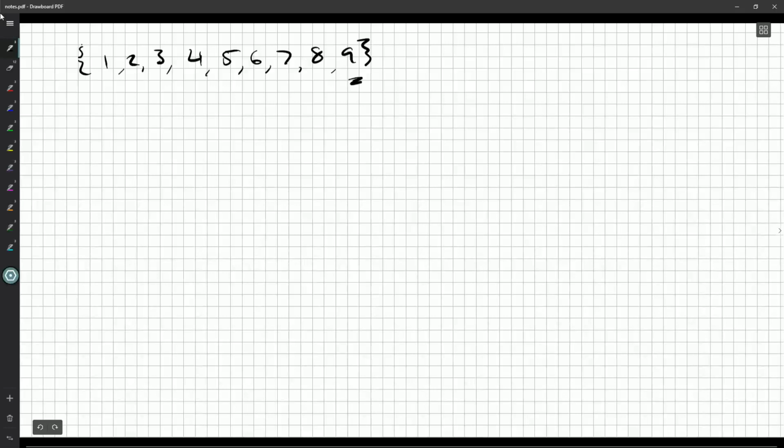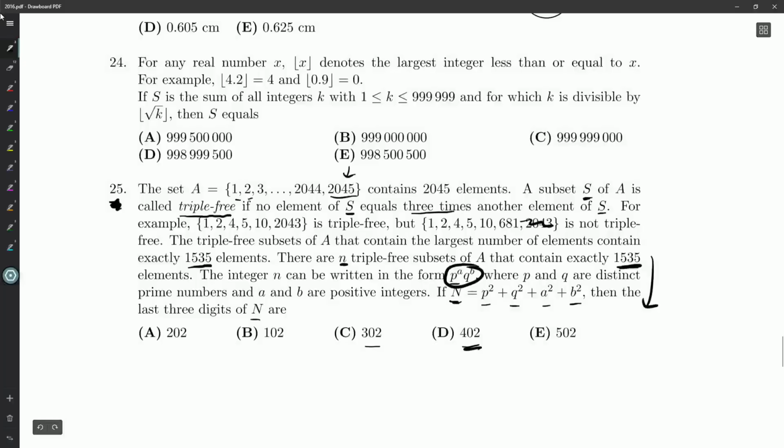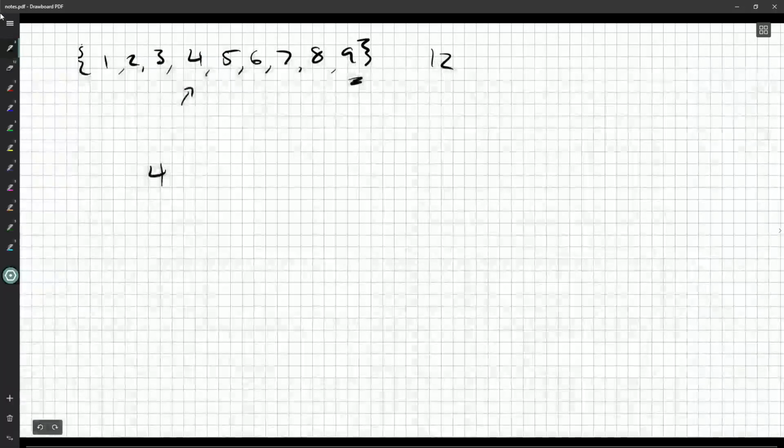So, in terms of patterns, what numbers could we have? For example, I noticed 4. 4 is not a multiple of 3, and 12 is not possible. So 4 we can automatically add. And remember, we want to add in as many things as possible because we're concerned with counting what we might call maximal subsets, which contain the largest number of elements. So 4 should definitely be added in.